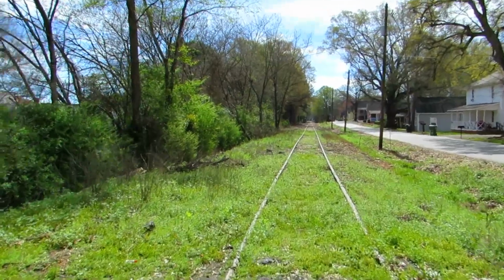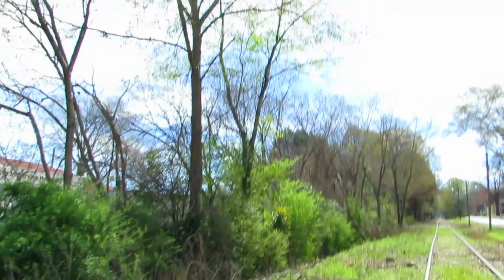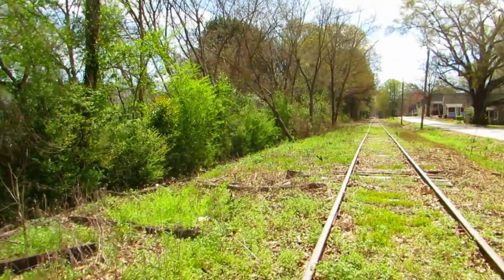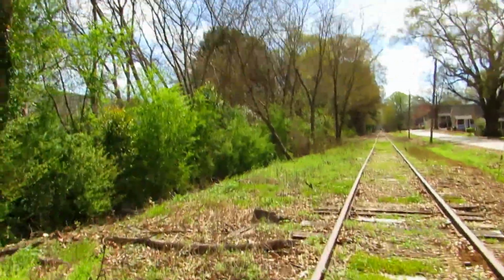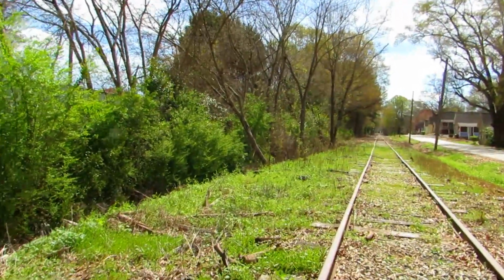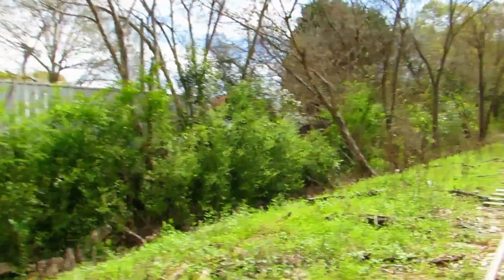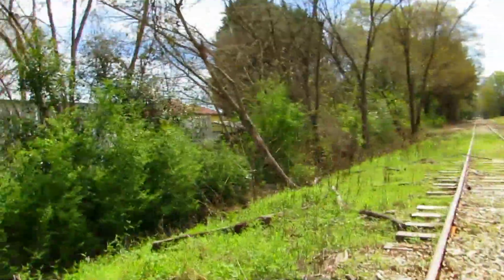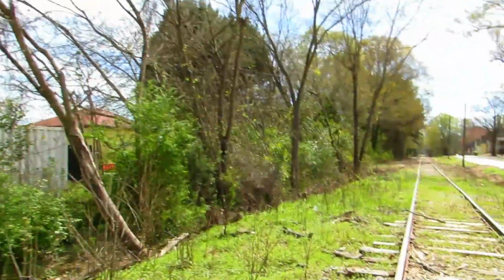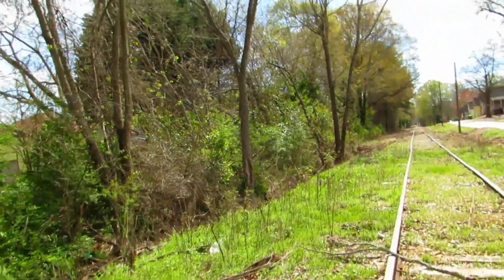Scratch that on pausing the recording. I just zoomed in on the camera and there's a siding down here that I want to look at and photograph before heading back. It's way down here, but I'm curious if it's going to this building next door, because if it is, that would make it either a depot or that could be where the mill spur used to come in. One of the two, at least.